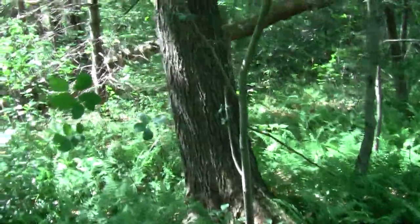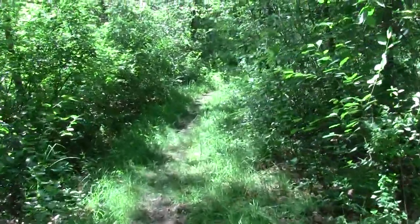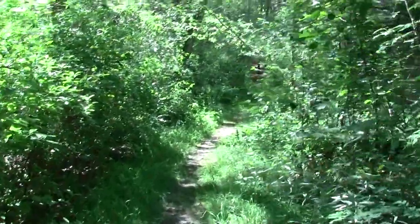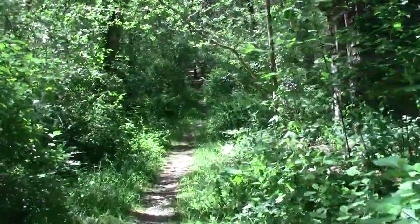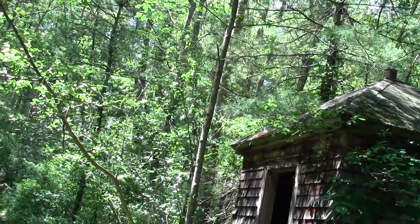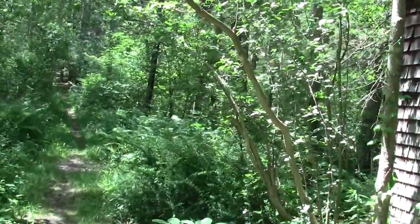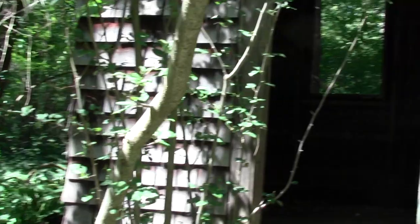Stonework for the stream washing through. Looks like we're on a raised dike that runs through the wetland. And up ahead, it looks like we're climbing a bit. Ooh, look, an old shack. Yeah, baby. Tool shed. Blind.